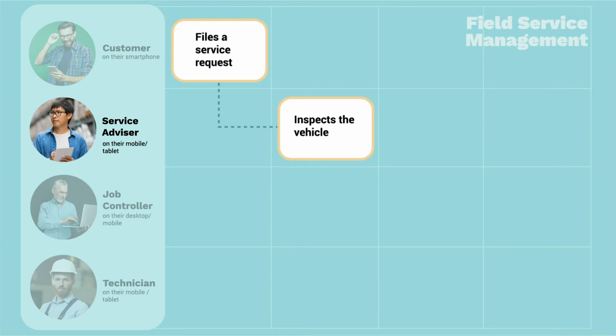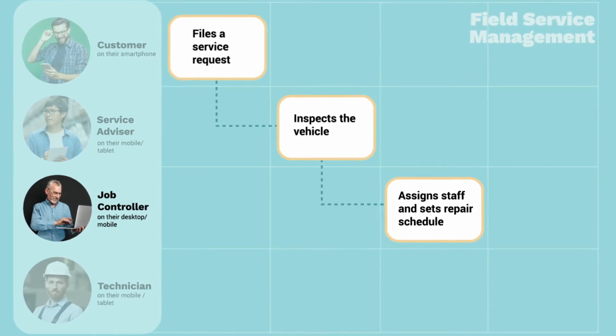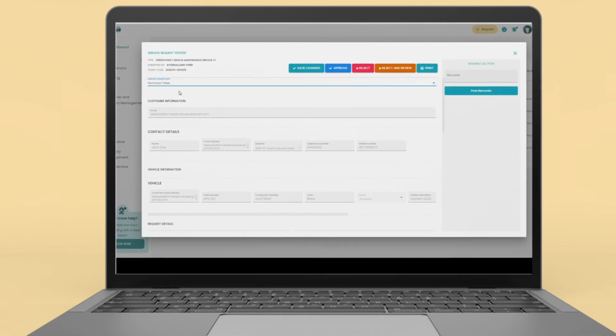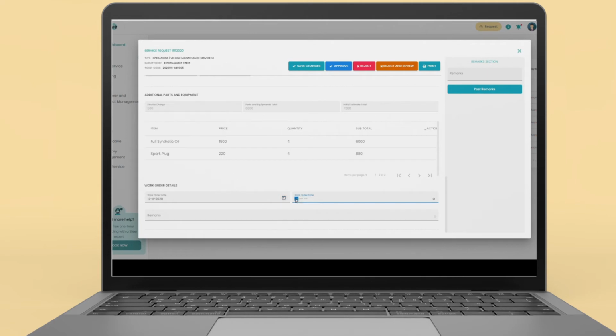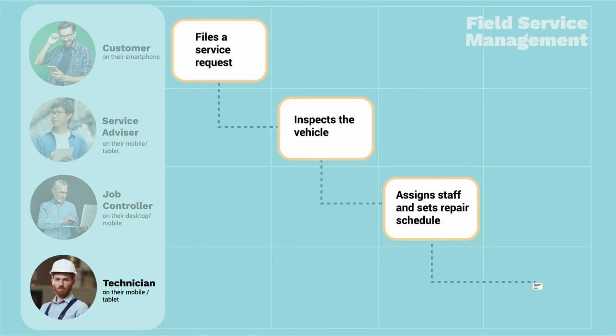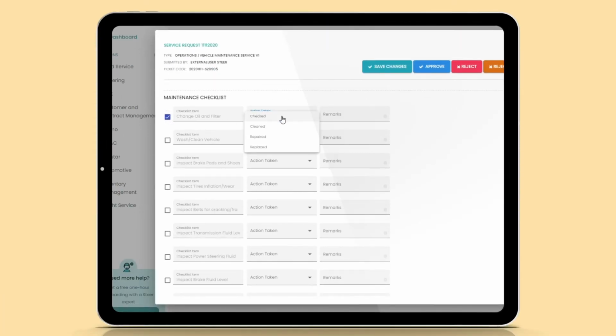As soon as the work order is submitted, the job controller receives the information, assigns a technician to do the job, and sets a repair schedule. The technician gets notified and proceeds on the site on the scheduled date. He fills out the repair checklist via the Steer app on his tablet.